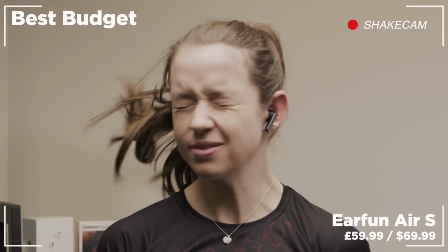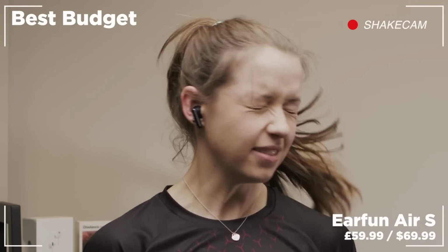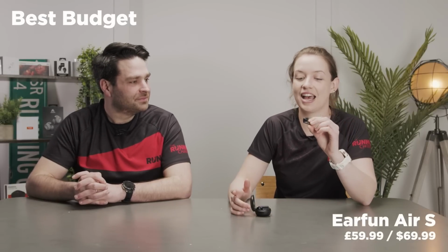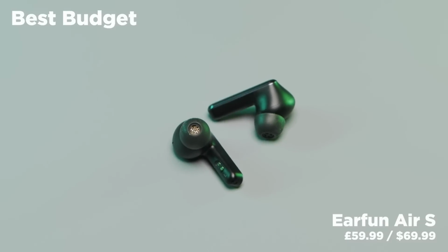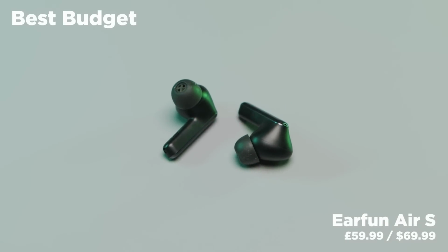I wore these on my run this morning going around the track. There are about 50 to 100 school kids on the track at the same time. I didn't want to listen to them. I wanted to listen to my music and I had no problems hearing all of my songs. It's amazing how much tech these have packed into them for a relatively low price compared to all of the other headphones that we have on test.